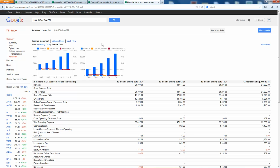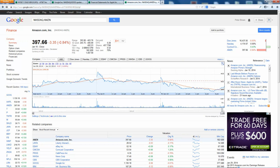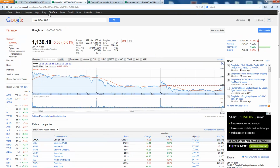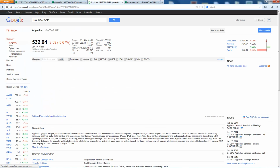So that's how price per share works. It's completely arbitrary. Don't really look at it too much. The only thing that's important is that if you only have $1,000 to invest, you're not going to be able to buy a share of Google. That's really the only way it matters.